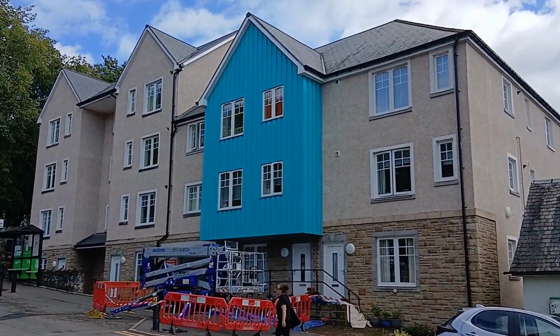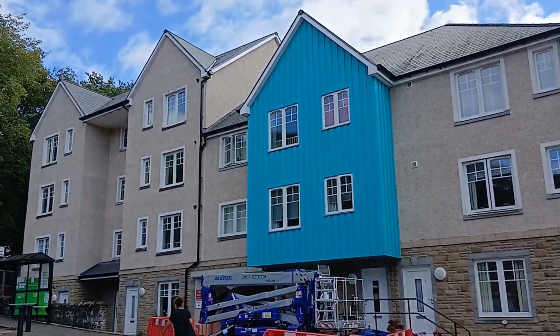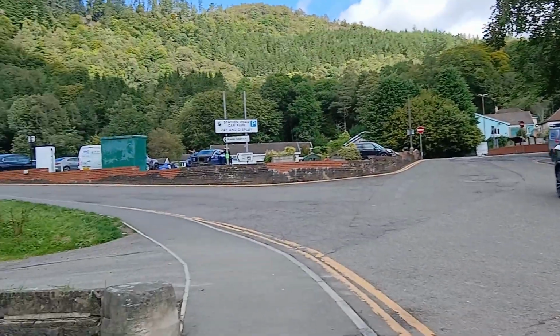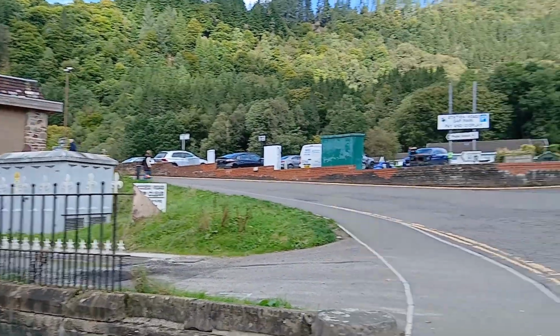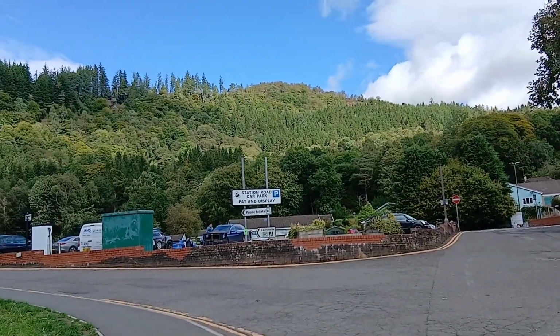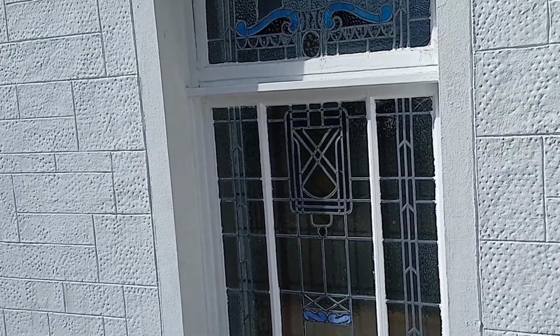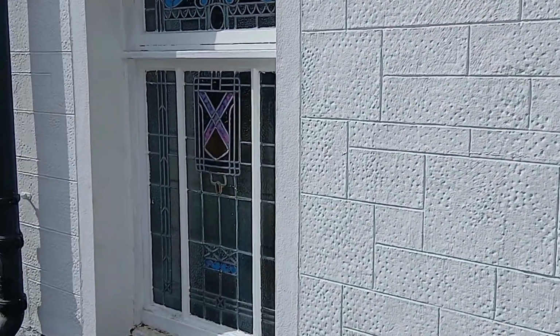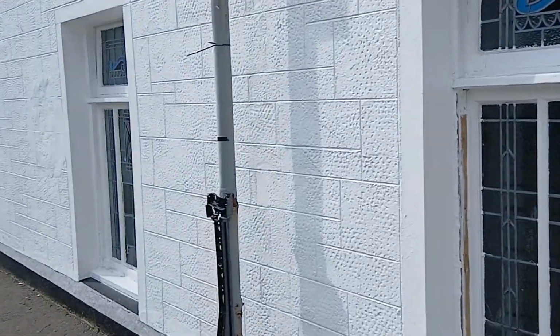Look at that, that's new. Flats. They're lovely looking. And there's the big car park and there's a toilet block there as well. I think you pay for all the toilets here, mind you, but that's them. Look at all those trees up there. And look at the gorgeous stained glass windows on the Dreadnought. Don't know if it's showing up in the camera. They're absolutely lovely. The place is all painted, the stonework's all been cleaned. Yeah, I reckon there's been a bit of money spent on this.